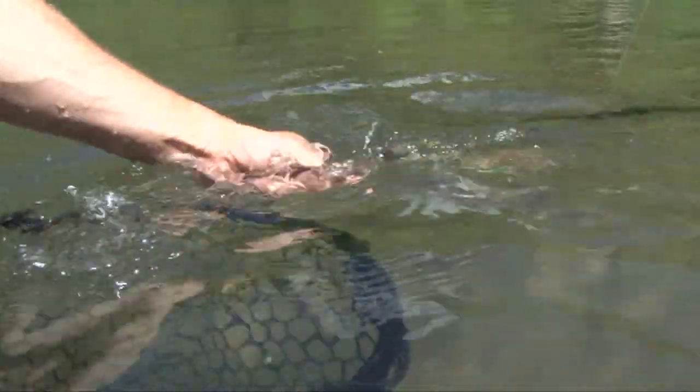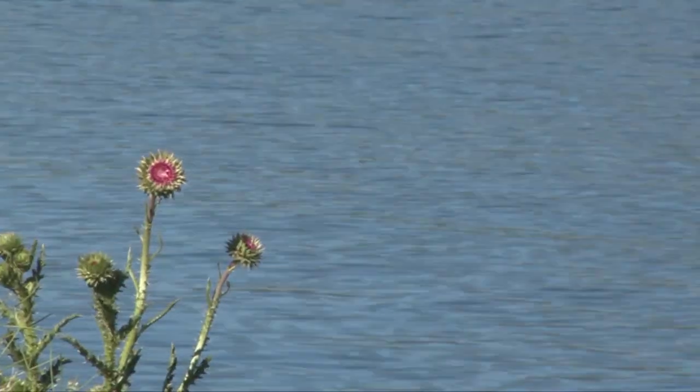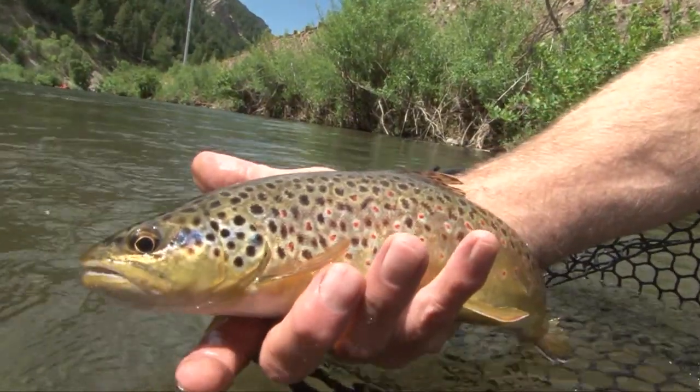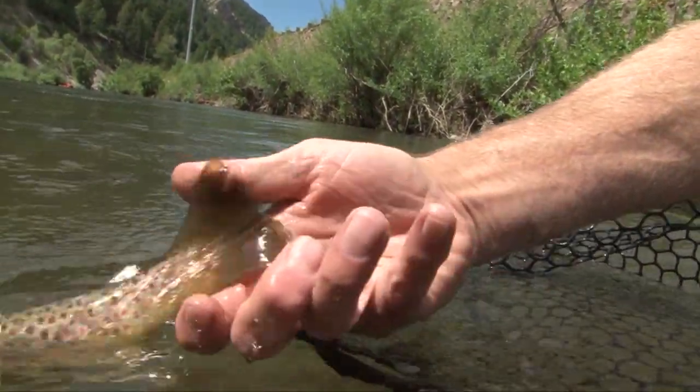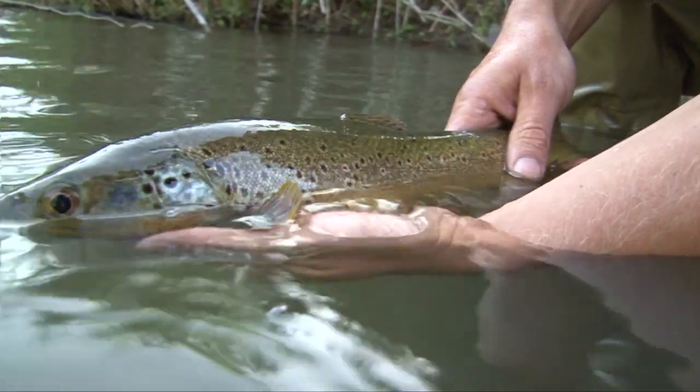The Lower Provo is an outstanding river with friendly people, beautiful scenery, and large willing trout. We thoroughly enjoyed our time on this fantastic tailwater fishery.